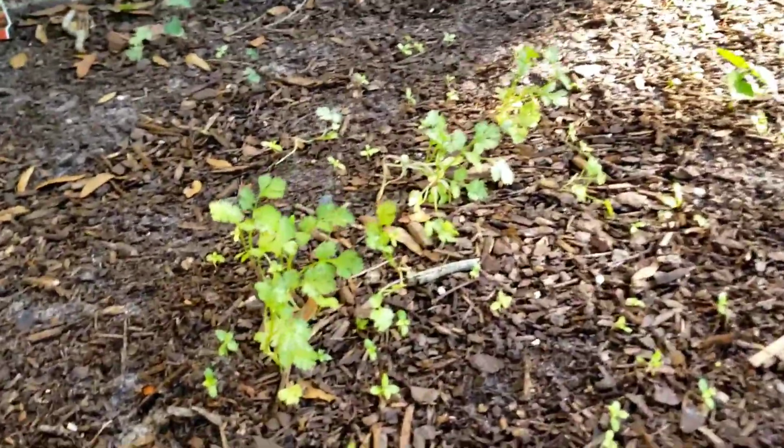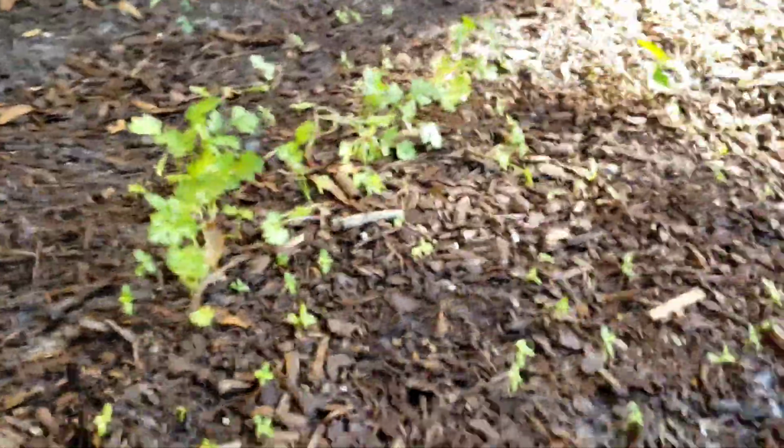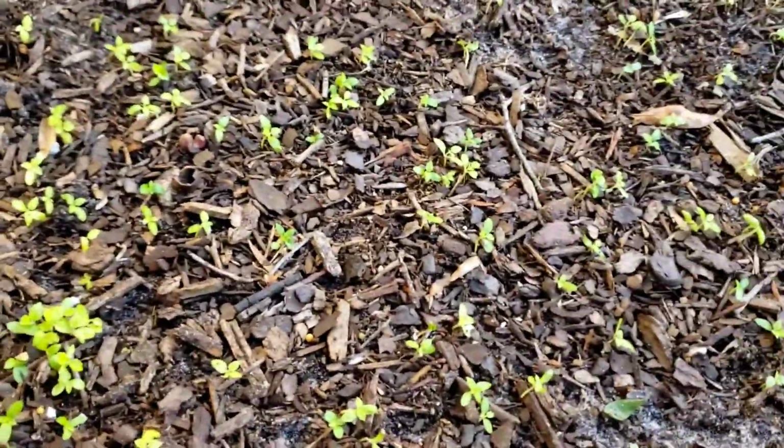Eric's herb bed. Got some cilantro that's getting pretty leggy. Some basil is finally starting to pop. I mean, the seedlings have been up, but they haven't been putting off leaves.